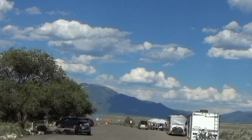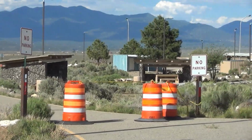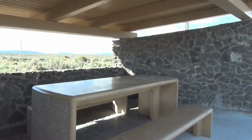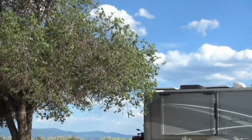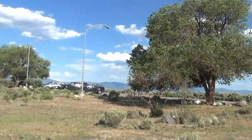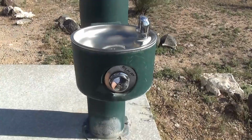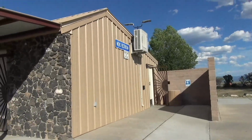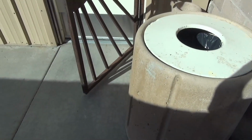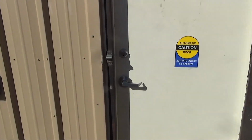Nothing unusual about this. And this is a walkway only for foot traffic. It does have several covered picnic tables like this. Lots of big trees around here. Not a whole lot of trees, but some. And it has water fountains that do work. Has this big restroom building here with a very strong steel door to keep the hoodlums out. Has 2 urinals, a sink, and 2 toilets.